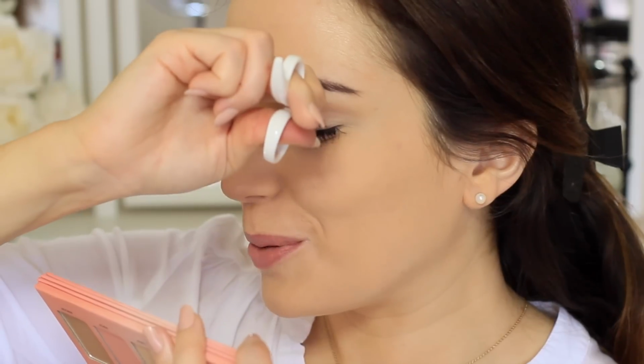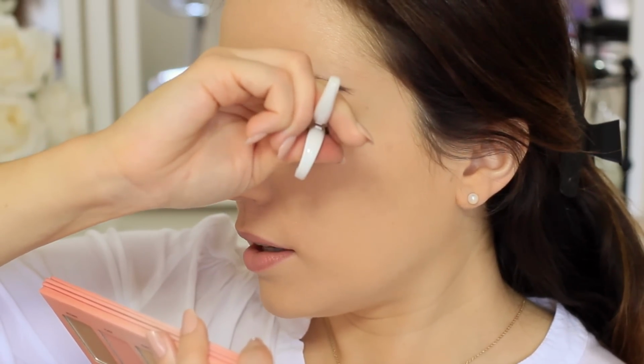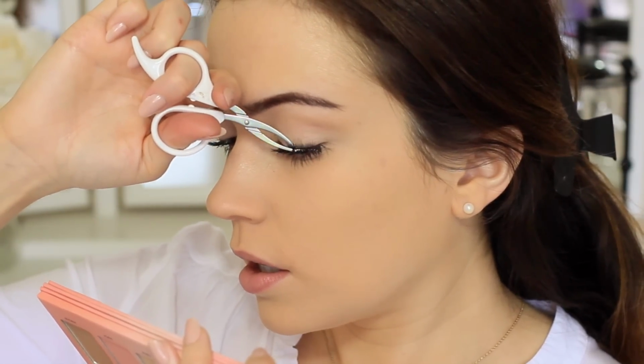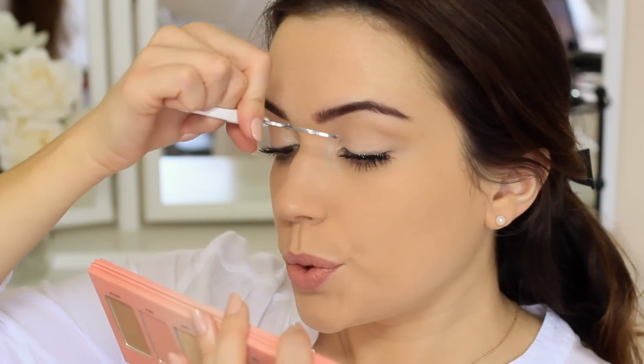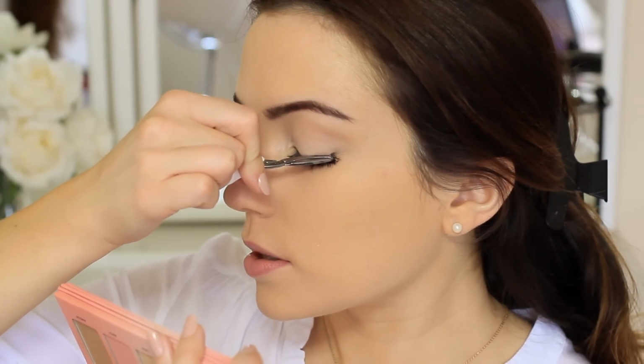Hold the band right in the middle, make sure there's no glue on the actual tweezers or whatever you're using, because otherwise you'll just pull them off when you go to pull away, and just place them right on the skin, right at the base of the lash line. Then close your eyes and close the tweezers, and make sure there's no gaps between your natural and your fake ones. Moving on to the cheeks, I'm going to use the Pippa palette again.